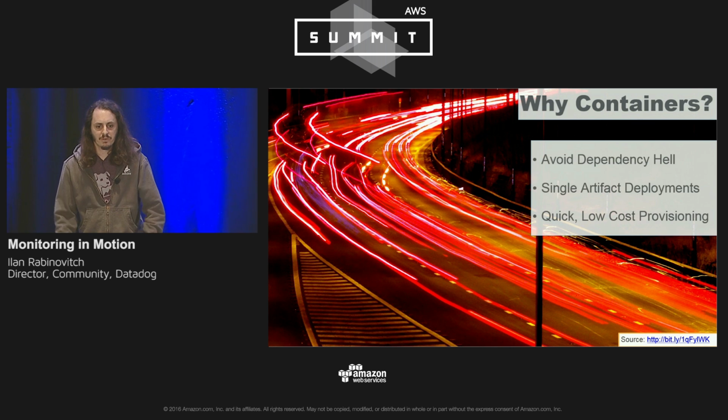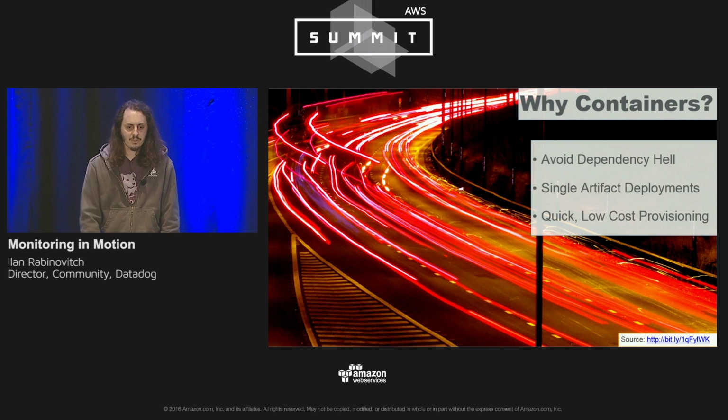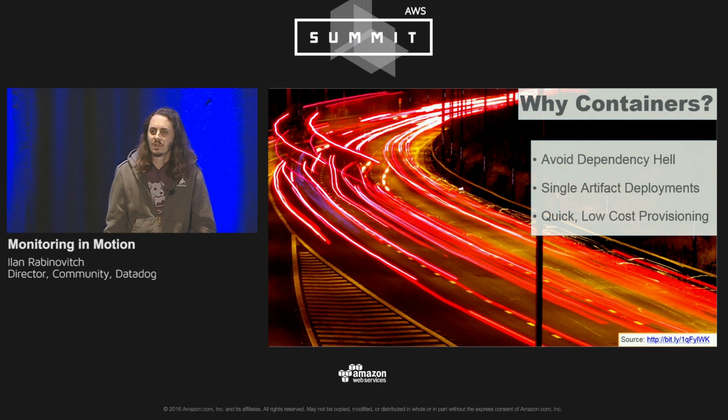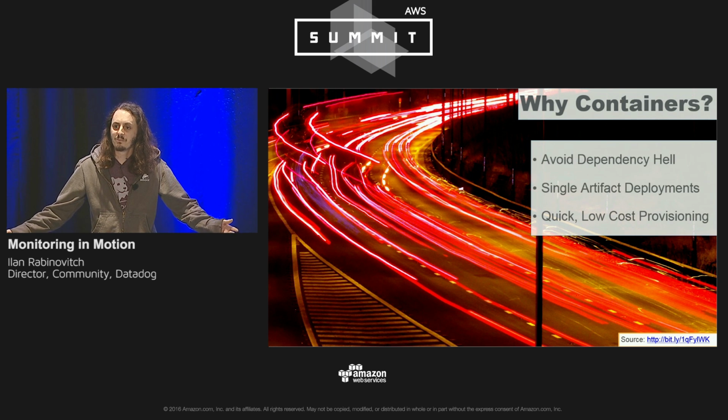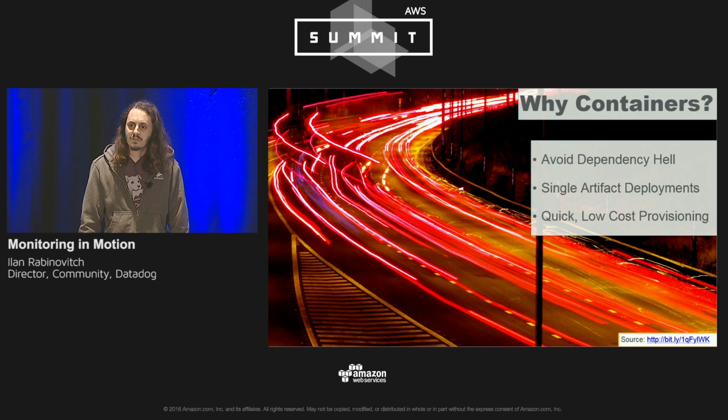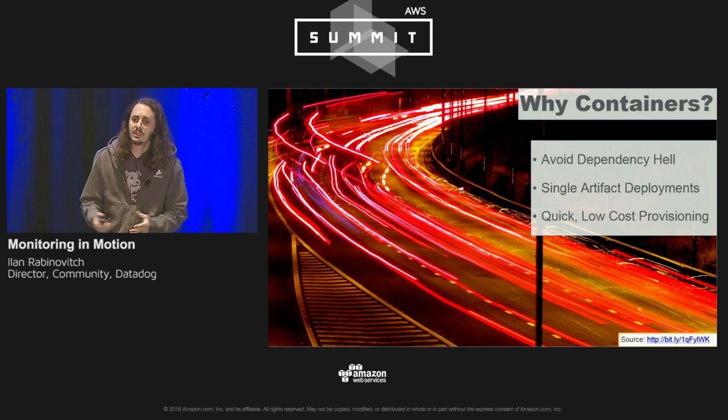The last selling point of containers for us, in addition to that, is of course the speed. How long does it take to spin up a VM? Maybe that's in minutes, maybe that's in tens of minutes. How long did it take you to bake those images and those AMIs and manage that? It's a bit of time. And so the speed of Docker makes things like red-blue deployments a lot easier.